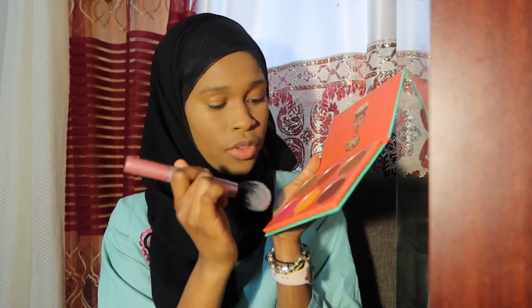Okay, guys? So I'm going to go ahead and use this Juvia's Place palette right here. I'm going to use these three shades right here. I'm going to use this one, and this one. All three. And then I'm going to dab it lightly. But I'm going to do both sides because I don't want it to be too pinky.